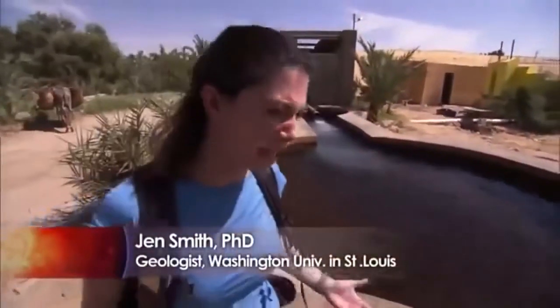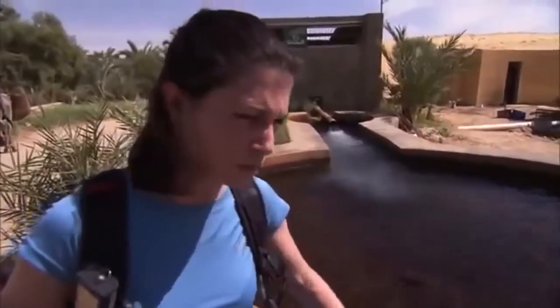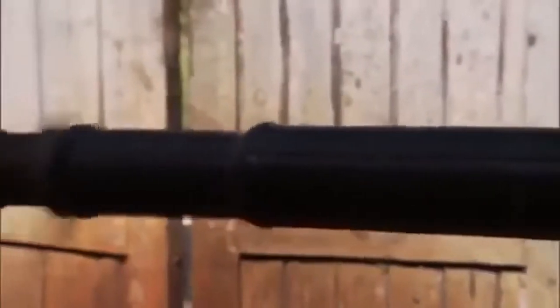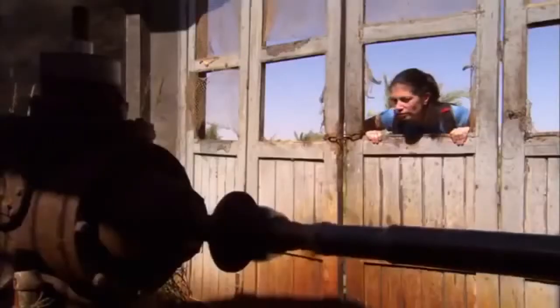So this is a classic pumped well drilled for irrigating the fields, and the water's actually pretty hot, which means it's coming up from a considerable depth. The deeper the well, the hotter the water. Water from wells in the Sahara can reach up to 150 degrees Fahrenheit. Such a high temperature means the pump is drawing water from far enough underground to be warmed by the Earth's internal heat.